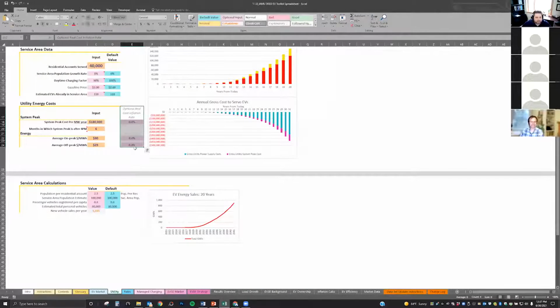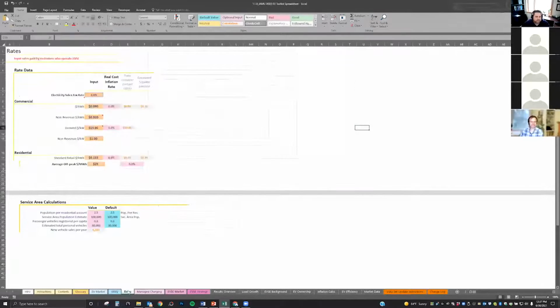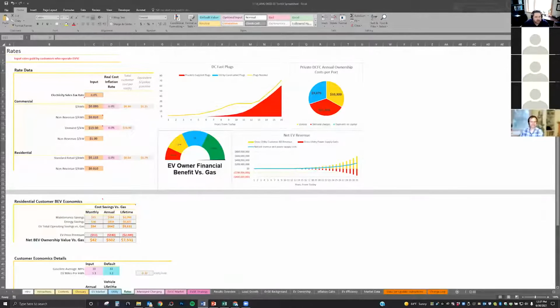Like I said before, there's real cost inflation rate. That's not talking about the inflation of the U.S. dollar. That's talking more about rising cost, incorporating inflation, of building these EV charging ports. If that's not very clear, talk to me after this presentation. Some service area calculations, population per residential account. These are some of those things you can dive into deeper. I'm going to leave as is for now.